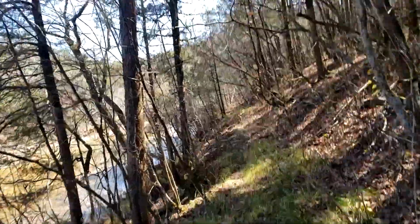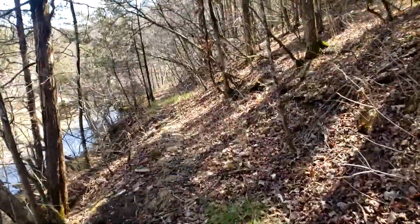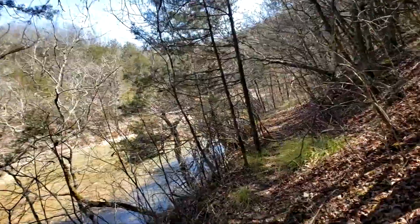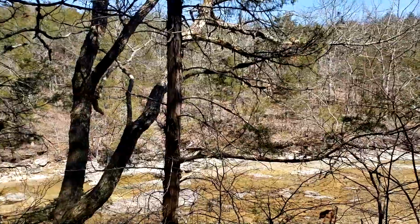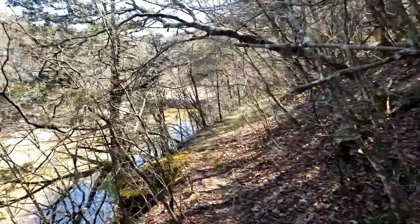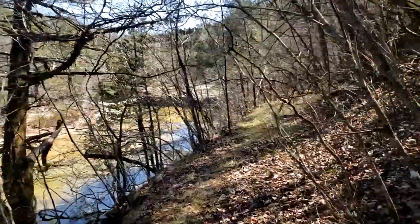We're going to run out of bluff here in a little bit. So we still have not spotted that other overhang that's supposed to be around here. And we'll keep going. We're just liable to wind back up at the falls. That's all right too. We're here to explore.